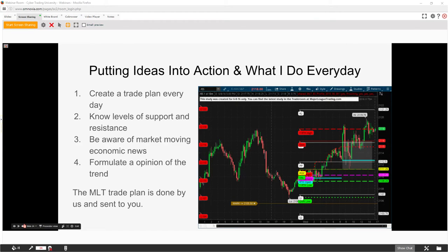But anyways, guys, putting ideas into action in what I actually do every single day. What you're looking at on my screen, this is another study I have written. It's a study I update every single day. On the left side, all of those bubbles represent different NADEX strikes where I can place a trade to make the assumption or market trade that say will be above this level or below at the end of the day. I update that every day for my trade room members. I also am creating a trade plan every day.